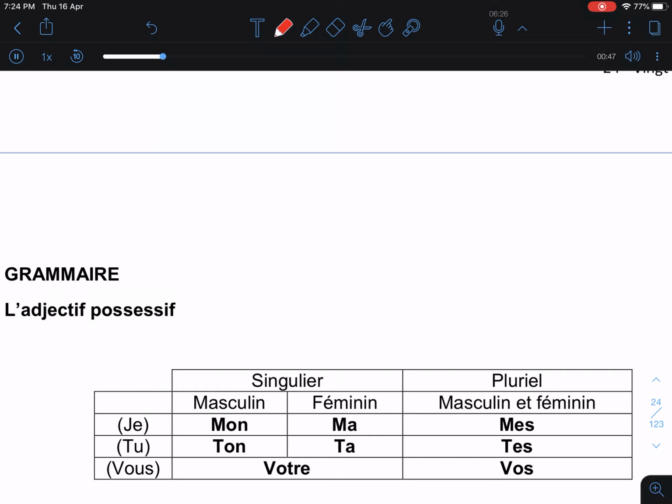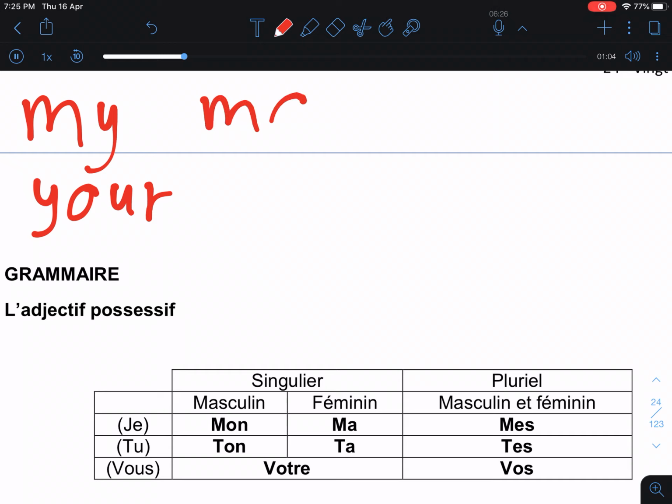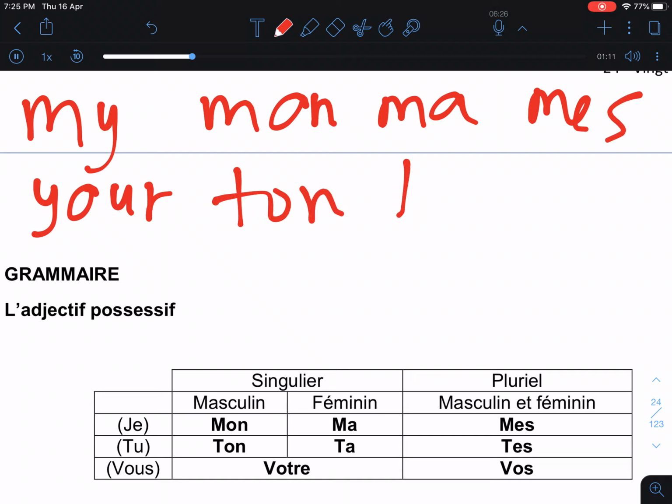Rule number 1. In French, there are 3 ways to say my. In the table here, you have mon, ma, mes. You also have 3 ways to say your. For informal you, which are ton, ta, te. Okay. The next rule is that the possessive adjective agrees with the noun which follows.